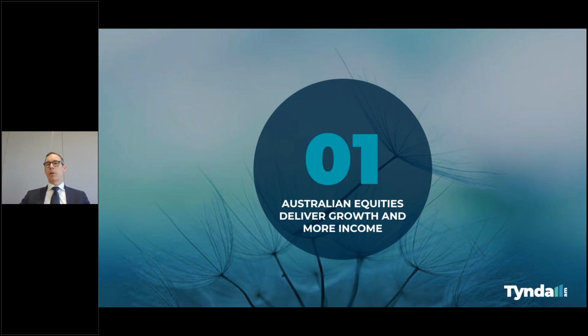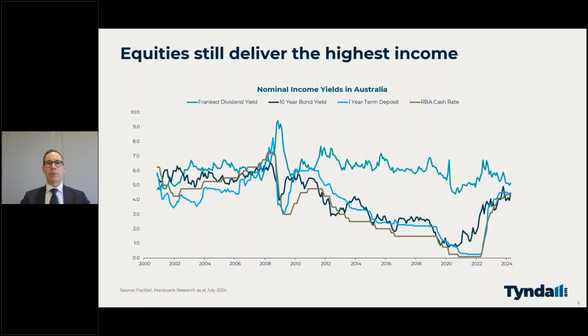So I speak to a lot of you, and what you tell me is you're trying to achieve for your clients real income and capital growth. So let's start looking at how equities fare for achieving this. And we'll just start thinking about it at a market level, using the ASX 200 as a proxy for equities.